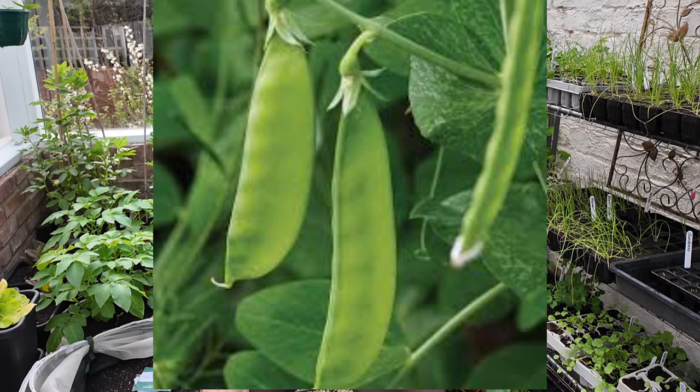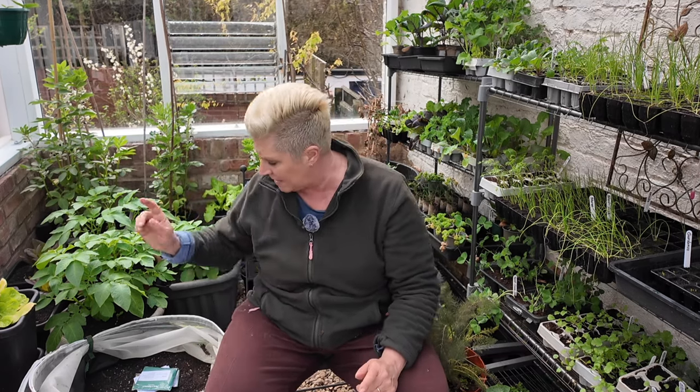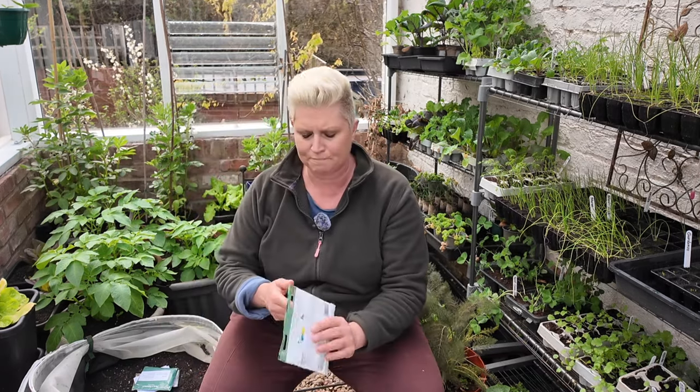Now, I have got those in my raised beds here at home in the garden. They are doing beautifully. They are covered with polythene, but they are doing beautifully. But this is my next batch of those and my next batch of sugar snap. The last lot of sugar snap that I had, the rest of the peas, I think were a little bit too old, so I let them go.